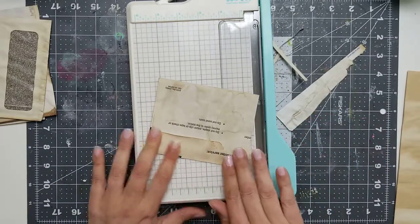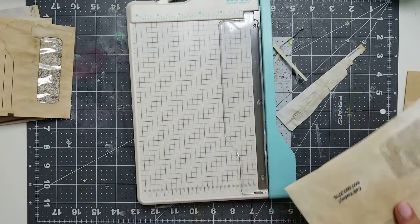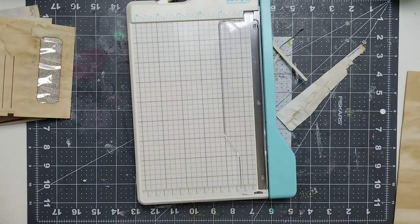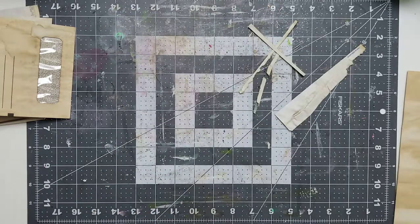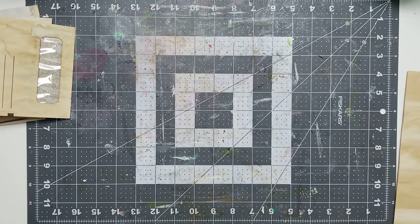Okay, so I can glue this one down. I'm not going to manage that many, so I'm not going to do this one, because I'm not going to decorate that many, I'm assuming. We will see, right? Let's get at least one done.